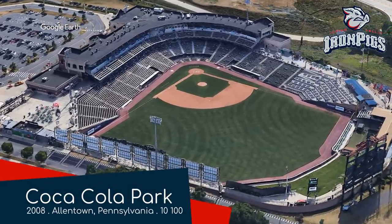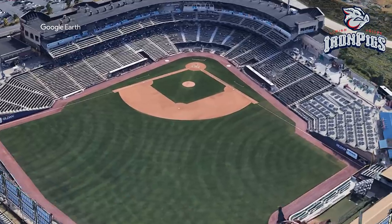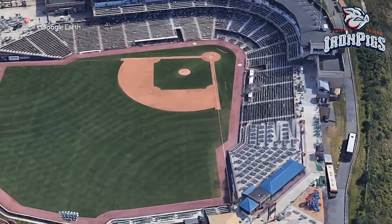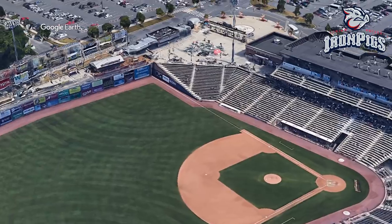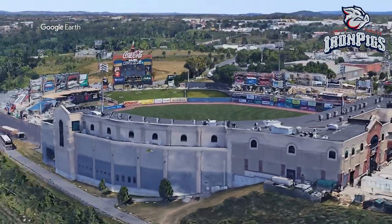Coca-Cola Park. I quite like this ballpark. It's got an interesting facade on the side of the parking lot, and of course, the famous Coca-Cola bottle that launches fireworks every time a run is scored, which you could call a cheap marketing gimmick, but who cares, I like it.